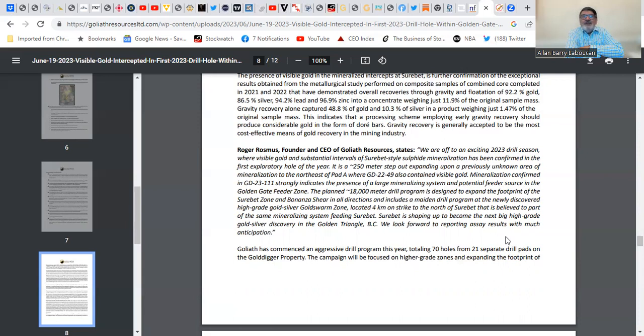The planned 18,000-meter drill program is designed to expand the footprint of the Sherbet Zone and Bonanza Shear in all directions and includes a maiden drill program at the newly discovered high-grade gold-silver gold swarm zone located 4 kilometers on strike to the northeast of Sherbet that is believed to be part of the same mineralizing system feeding Sherbet. Sherbet is shaping up to become the next big high-grade gold-silver discovery in the Golden Triangle. We look forward to reporting assays with much anticipation." I think some of that's a bit of an understatement.